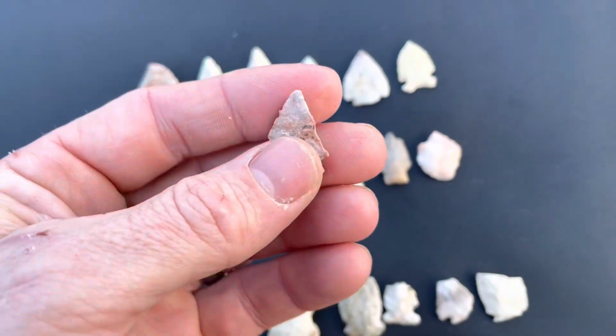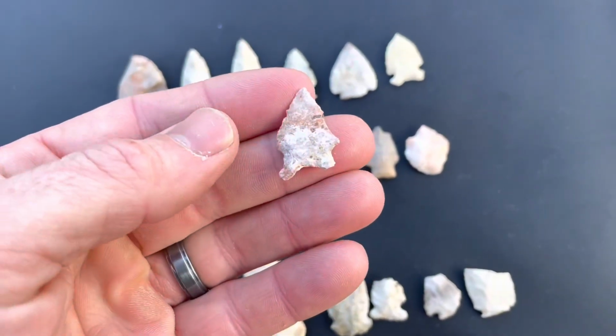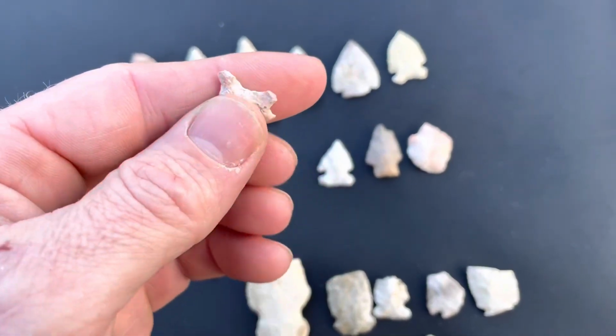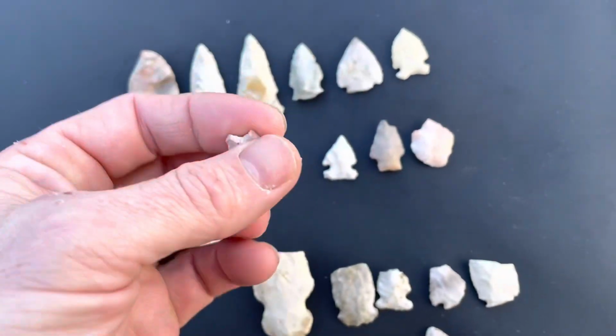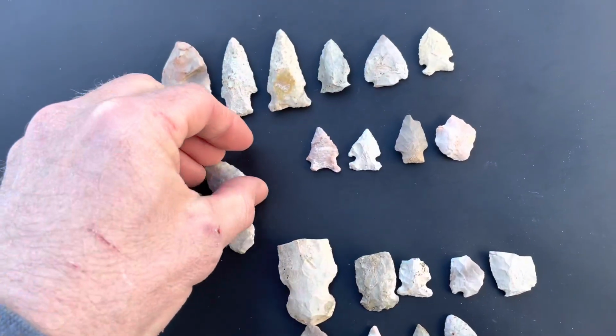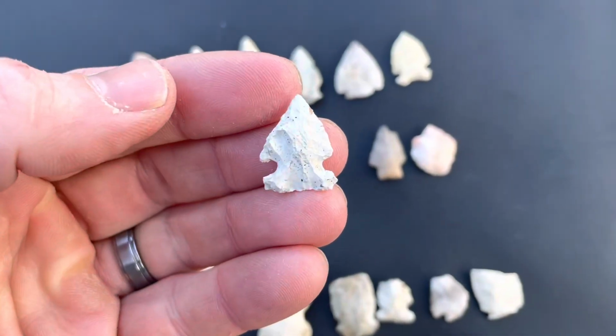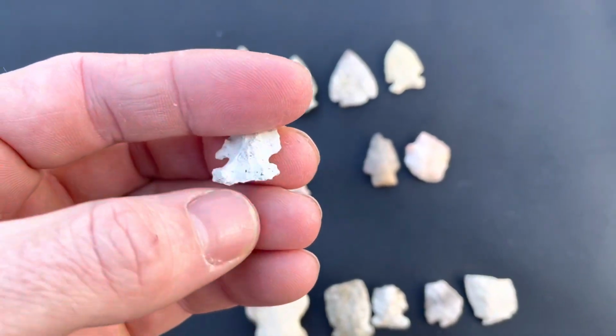Really thin. Like I said, that part of the field throws out a lot of little tiny thin dart points. I would imagine they are. It's got a little bit of bite off one of the base ears there, but still a really nice point. This was another little tiny one that she found over in that same spot.